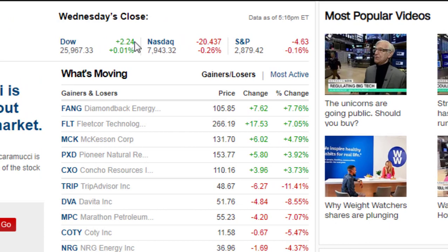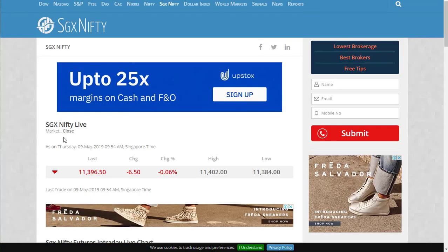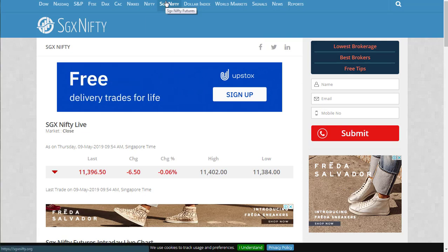Dow Jones is up by 2 points. Nasdaq is down by 20 points. S&P is down by 4.63 points. So seeing the cues from US markets and SGX Nifty, Indian markets will open flat to green in today's pre-open and open session.